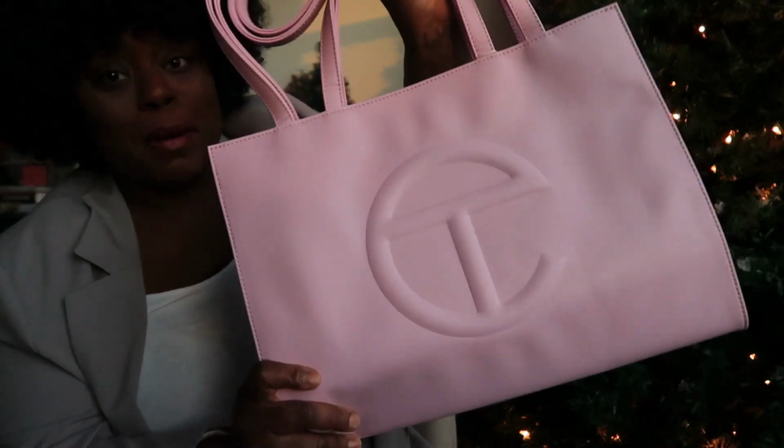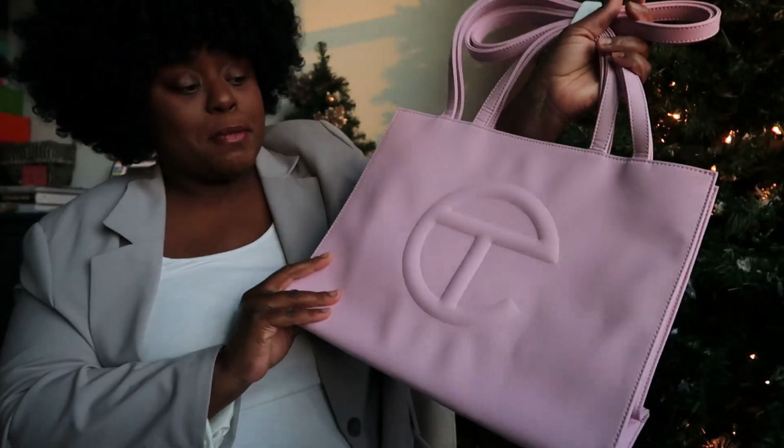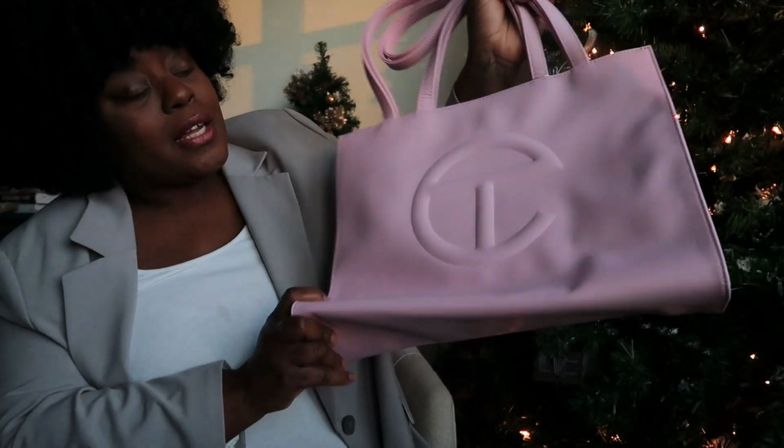Okay, so this is the medium. This is actually the bubble gum, like I said on there. So this is the medium. I've never actually had this bag. The camera is not doing it justice, and again, I just lost the light. It's okay, we're still going to continue. We're going to make it do what it do.